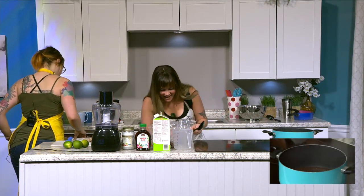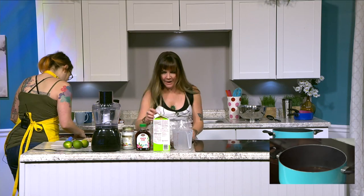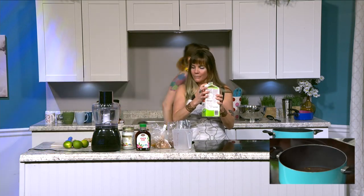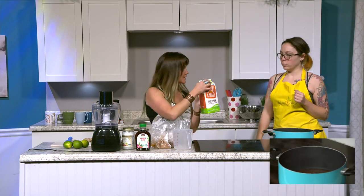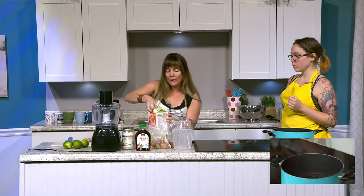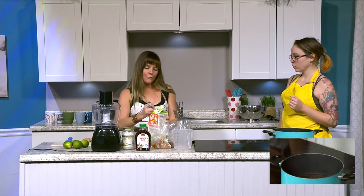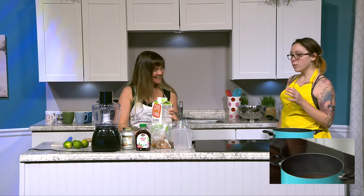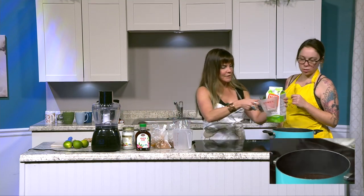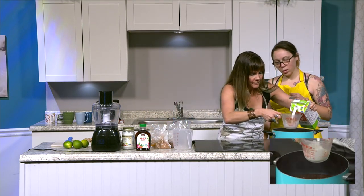Maybe we have one. And then we're going to add a few cups of your favorite nut milk or plant-based milk. So I chose flax milk because it has some omega-3s in it. You could do soy milk or almond milk or oat milk. Oh, I'm excited to try. I don't think I've ever had flax milk before. Yeah, I got the unsweetened kind because we're going to add sweetener at the end.